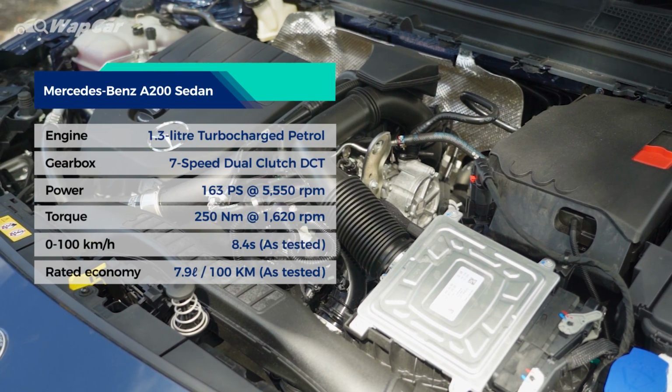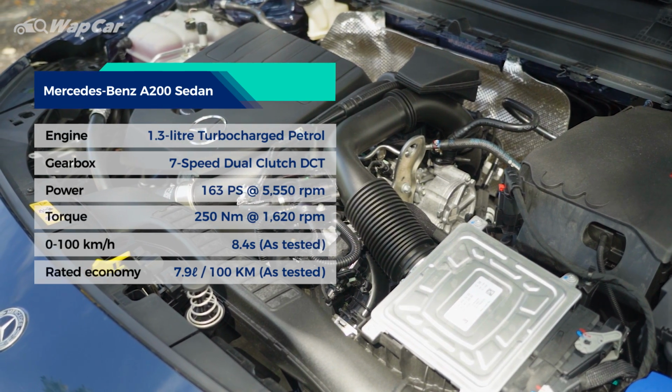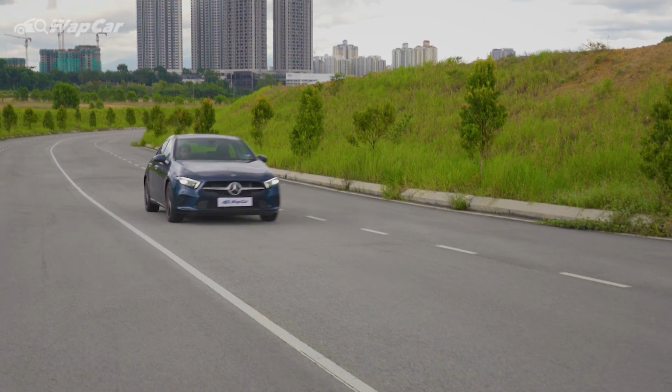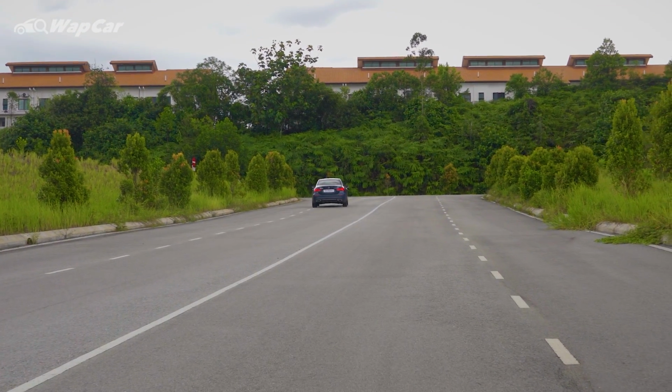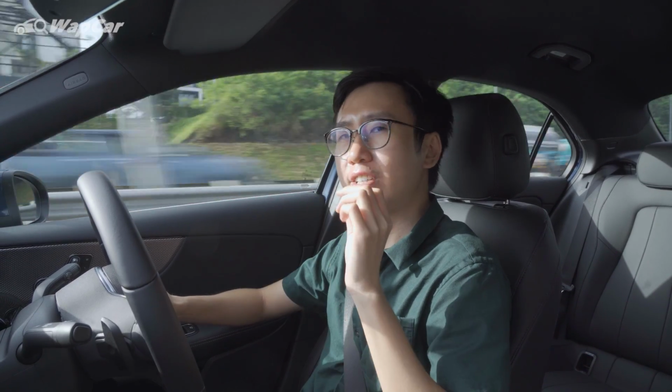Under the hood, you get a 1.3-litre turbocharged 4-cylinder petrol engine, a Renault-sourced M282 engine, which certainly lives up to its output figures of 163 horsepower and 250 Nm of torque, paired to a snappy 7-speed dual-clutch transmission. This is a very effective powertrain in the real world.